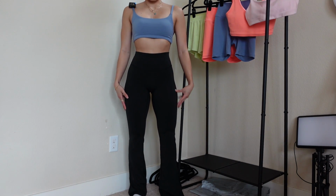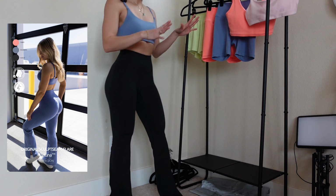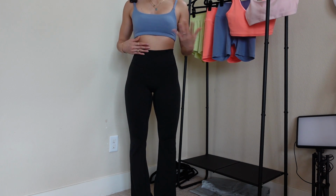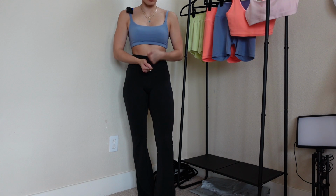Last but not least, guys, I have the first ever Paragon Fitwear flare leggings on. So exactly the same thing as the shorts and the leggings, but it has a flare at the bottom instead. I'm wearing a size extra small in the color black. Obviously, I figured I would just stick with a staple color that I know I will get a lot of use out of.